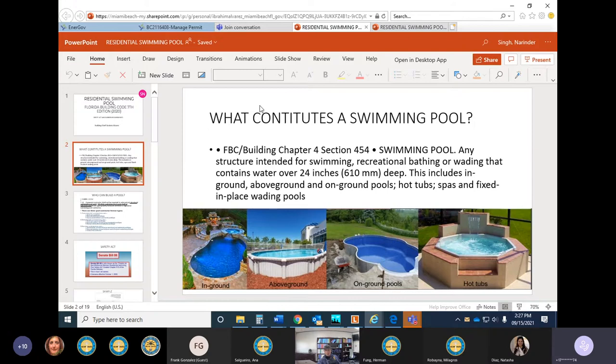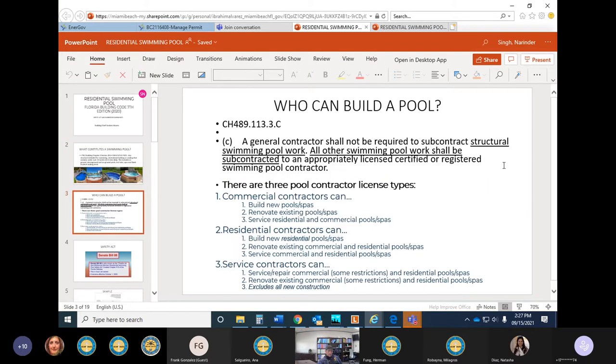Who can construct a swimming pool? That will be the next question that we're going to try to answer after we have established what a swimming pool is. And the answer to that is, any contractor can do the structure for a swimming pool. Any contractor that's working, for example, on a residence, and part of that residence is a swimming pool, the structural components of the swimming pool can be constructed by that particular contractor.